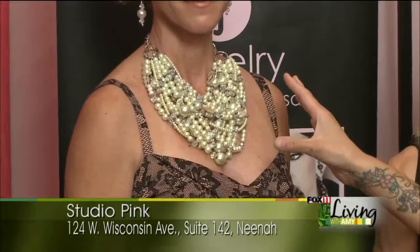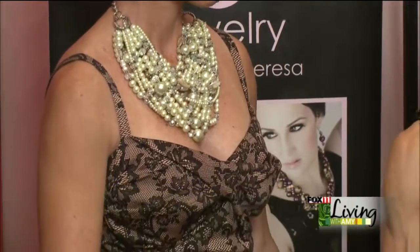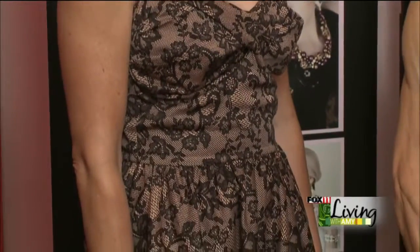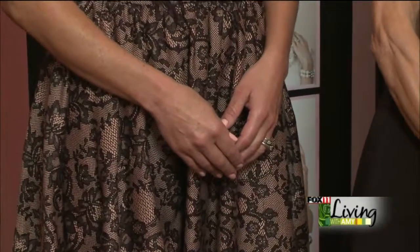We've got like 25 strands of pearls here. It's pretty awesome. And then her dress here is from Vintique. It totally features the sweetheart neckline, also very popular in the 1950s. All of us have the classic pumps on. So we are your quintessential 1950s girls.